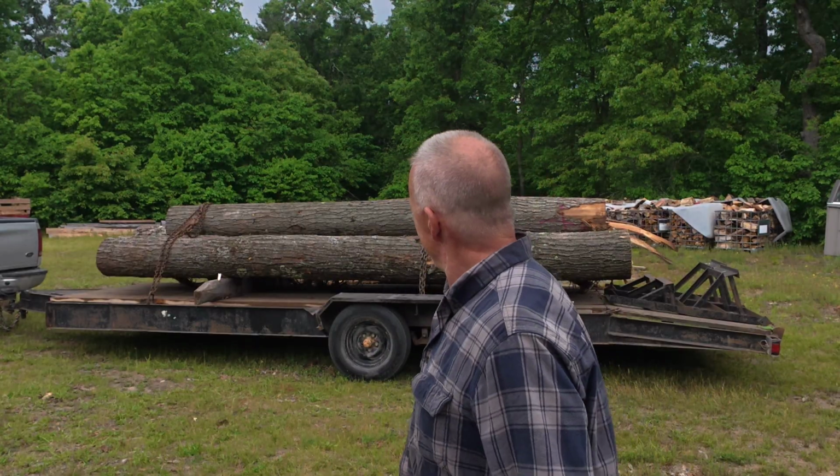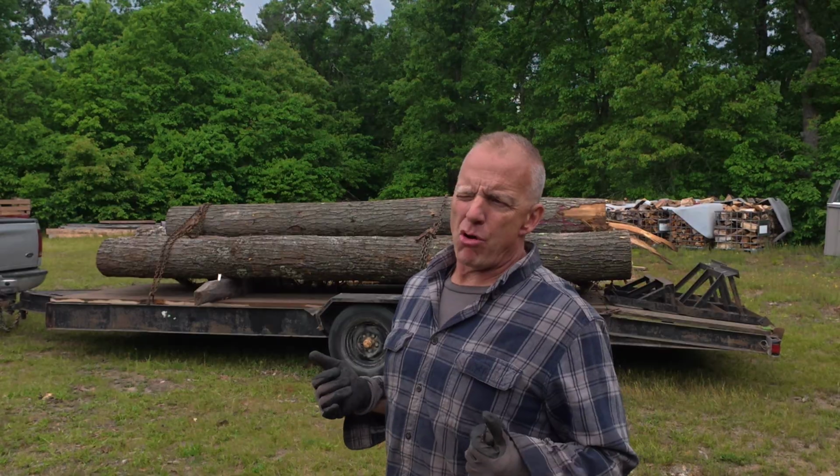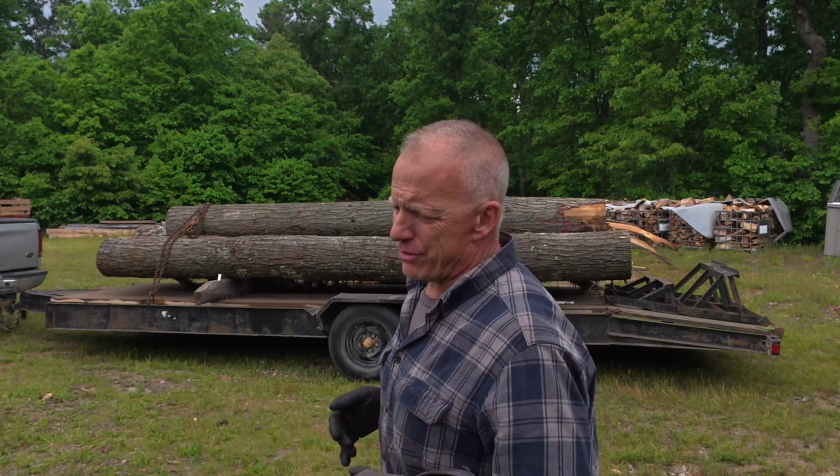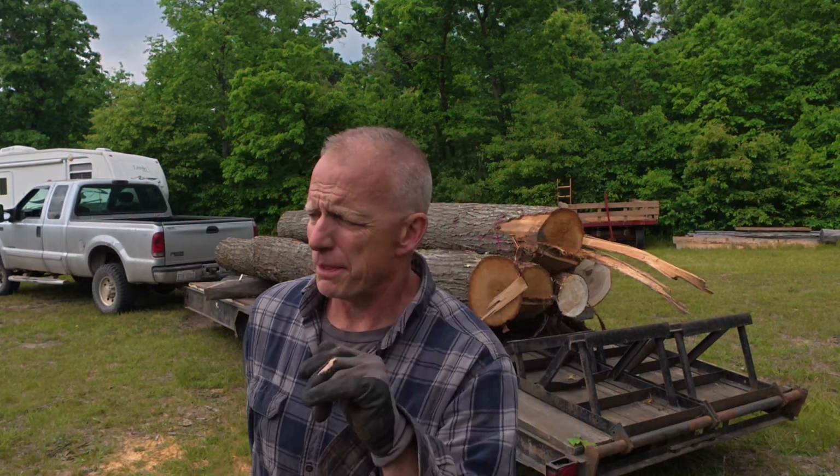I don't even really know how I'm going to get these on the sawmill. I can't really lift them. I can pick them up off of this and get them off, but I can't lift them any higher, so I may have to trim them up a little bit. 3 oaks and 2 maples I see there.